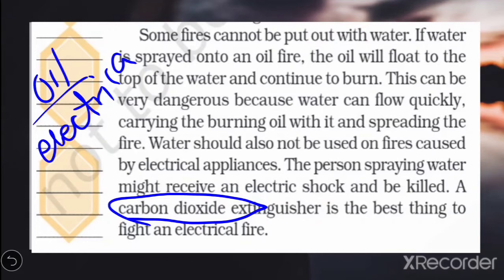fire. So students, I once again repeat this: three things we have learned to control and stop a fire. That is to take out the fuel, to stop the oxygen from reaching the fire, and the third one is that we have to remove the heat. And we use water to remove the heat. But in two types of fire, oil fire and electrical fire, we must not use water. Otherwise, it will create more problems for the person who is throwing the water on that oil or electric appliances.